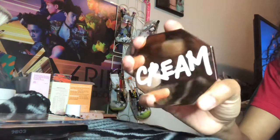Next I have the Fenty Cream Bronzer. I just got this not too long ago. I have the shade Honey Glaze or 04. It looks like this on the inside. Definitely gonna keep this. Like I said, I haven't had it that long. I've had it for seriously just maybe like a month actually.